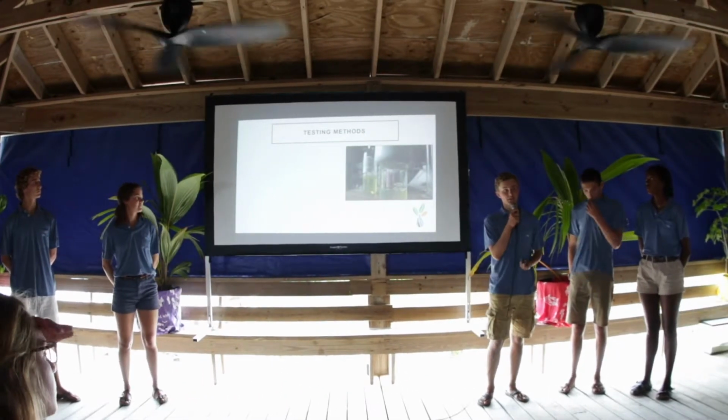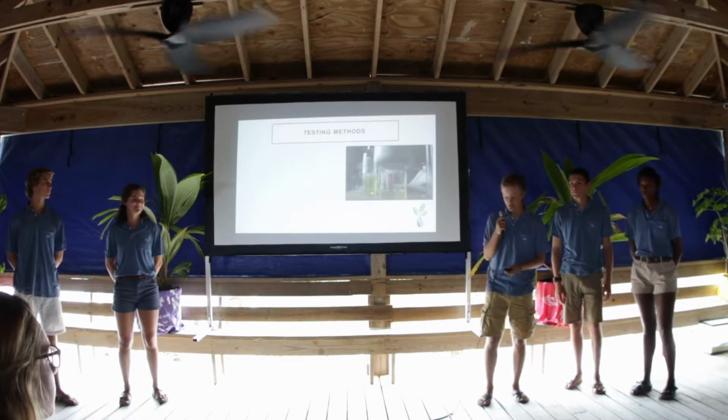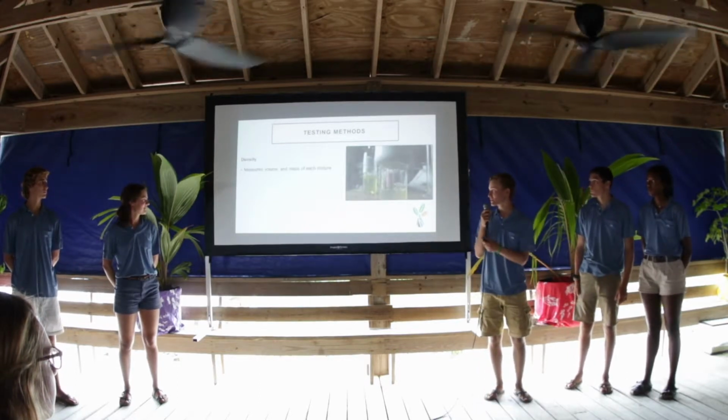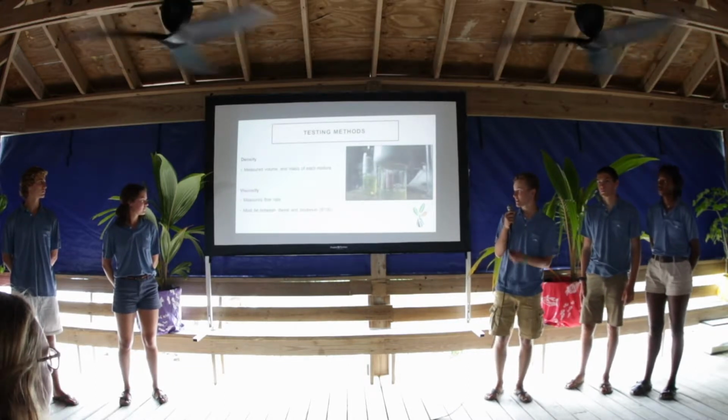So after we made all these blends, we used different methods to test them to make sure that they would function well in a diesel engine. We tested them in two main categories. We tested them in terms of density, we measured the mass and volume of each mixture, and we also tested them in terms of viscosity.